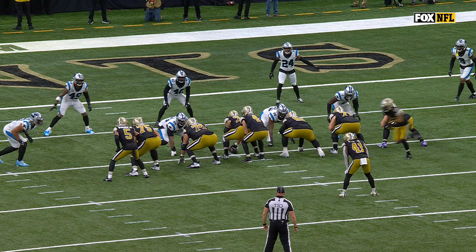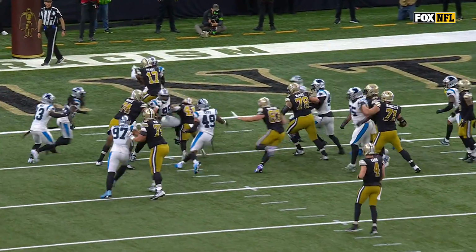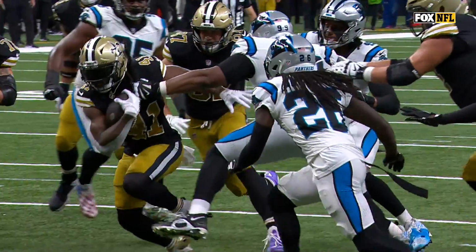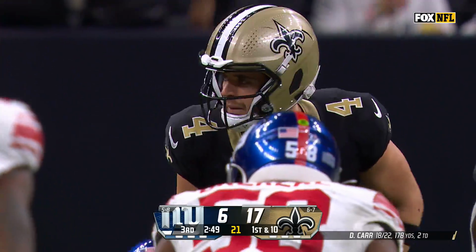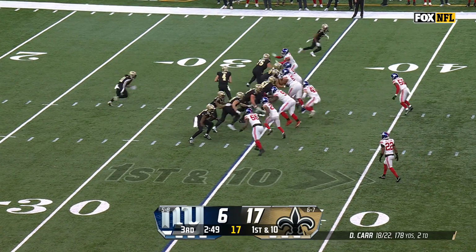Watch how they get after the defensive front, pushing them back, getting to the second level. Kamara runs right off of them as they go and push everybody into the end zone. That is a good sign for the Saints offense. Kamara running hard, bowling through guys, running through tackles. The communication has been great today for the offense. That's why they've had so much success.